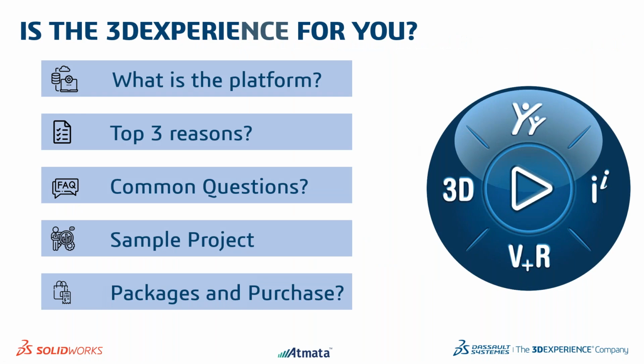Okay, in this webinar, what I'm going to show you is what is this platform? What is the 3D experience platform? The top 3 reasons to switch over or to choose the 3D experience platform. And I will be answering some common questions. And then we will see a sample project workflow with the 3D experience apps and with the solutions on 3D experience. And then we will see the packages and purchase.